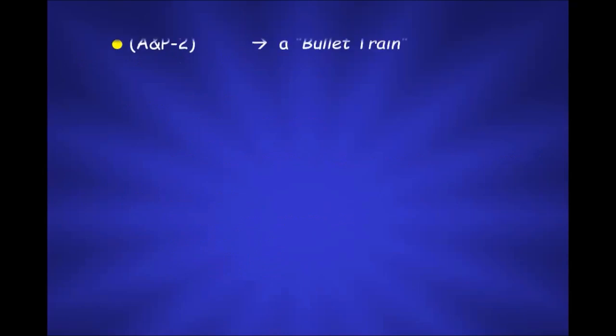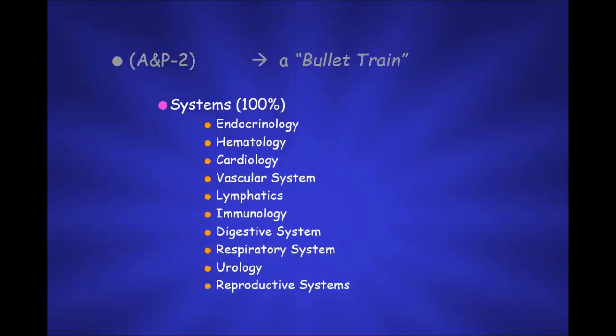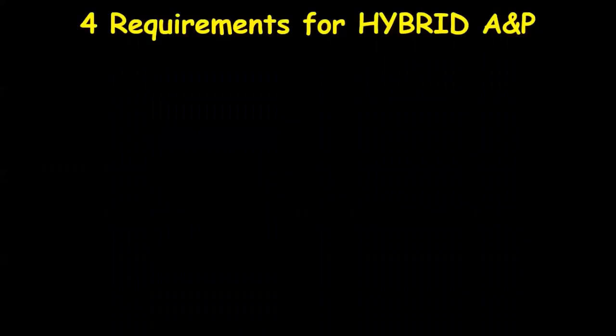When we get into A&P 2, it's more like a bullet train. We're just going body system after body system after body system until we finish all of those. From endocrinology with the hormones, to blood with hematology, the heart, all the way down to reproductive. We're going to cover all that. So that's why I said this A&P 1 is just one part. You need to get the other part to understand how the whole body works.